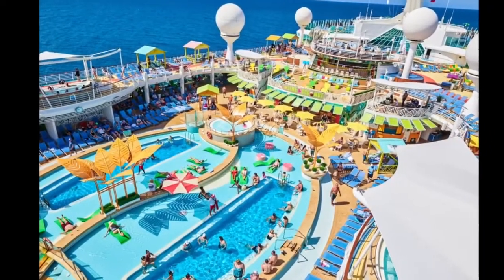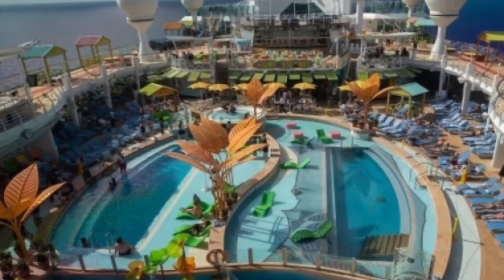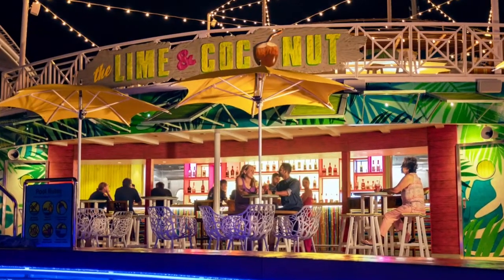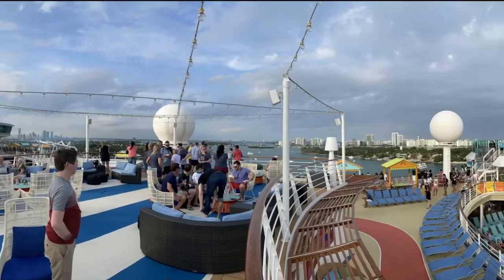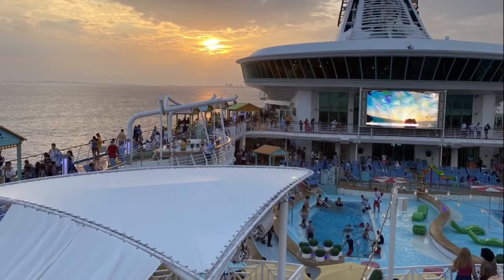They have a completely reimagined pool deck. Lots of seating, lots of space up there. They also have the Lime and Coconut bar on that pool deck. This Lime and Coconut bar is 3 stories. They have a rooftop bar where you could go up there, have a drink, and have 360-degree views all around you. It's great. A couple of new restaurants, Hook Seafood, Jamie's Italian.